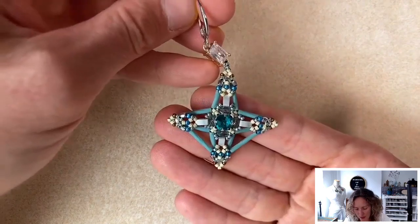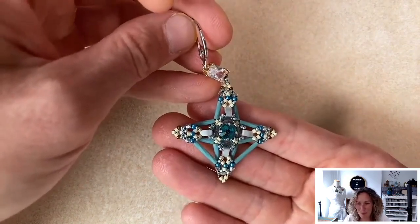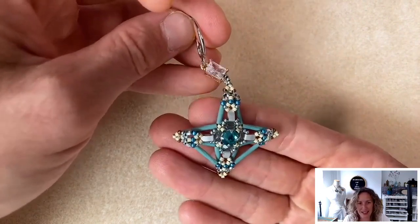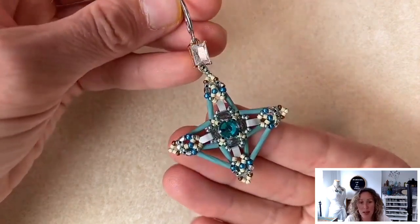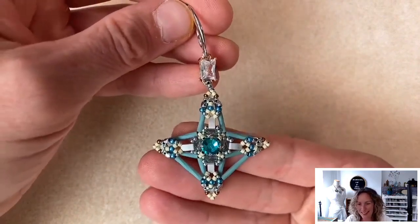And while I was mentioning that the box is in fact inspired by deities and creatures connected to the waters and the seas, it is because the shape reminds me of a boat or of an anchor.